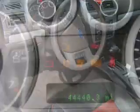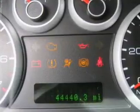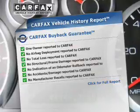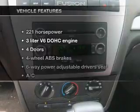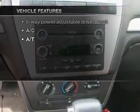Stand out from the crowd with premium wheels. Anti-lock brakes help to bring your vehicle to a safe stop. This automobile comes with a Carfax report, which reduces your buying risk by providing the vehicle's history before you purchase. And with these notable features, you won't want to miss out on the opportunity to own this amazing ride.